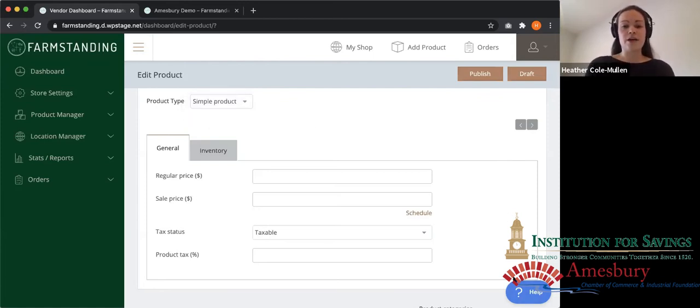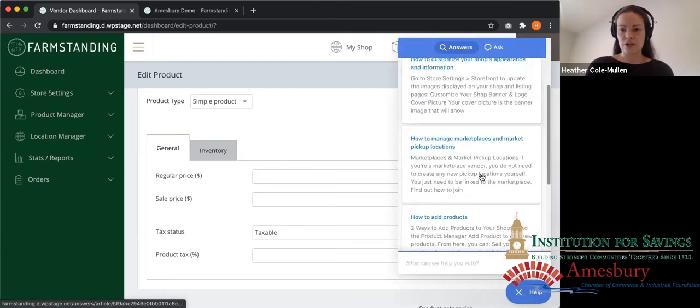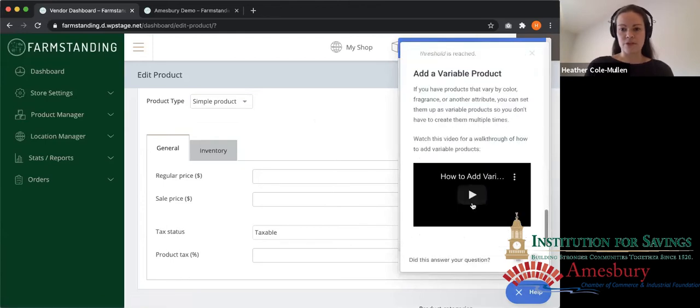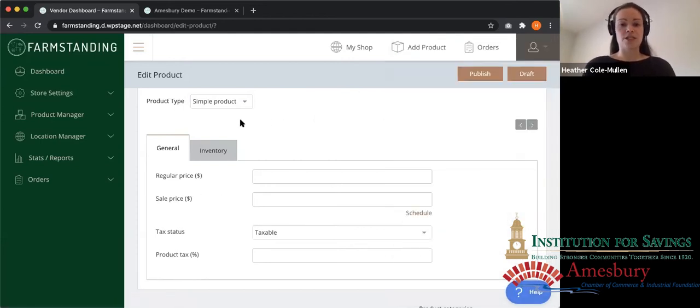There is a video in the help articles, so you can actually click into this add products one, and all the way at the bottom, there's a video. So you can literally just watch the walkthrough video and set it up at the same time, which is what I recommend doing if you want to do a variable product. For a simple product, it's pretty straightforward. You'll just put in your price.